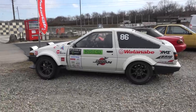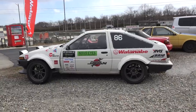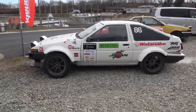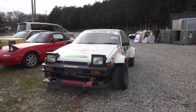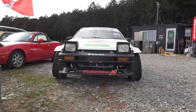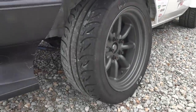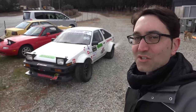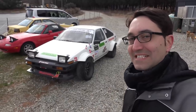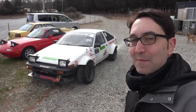This is Morita's D1 Grand Prix machine. Now from the side it looks okay, but if we go around the front, I'll admit it does look a bit weird having a stance this wide on an A86. But you gotta get that lock, you gotta get that rubber under there, look. I mean, have you seen what top level pro drift cars are like these days? You need that much grip and power to be able to play with them.